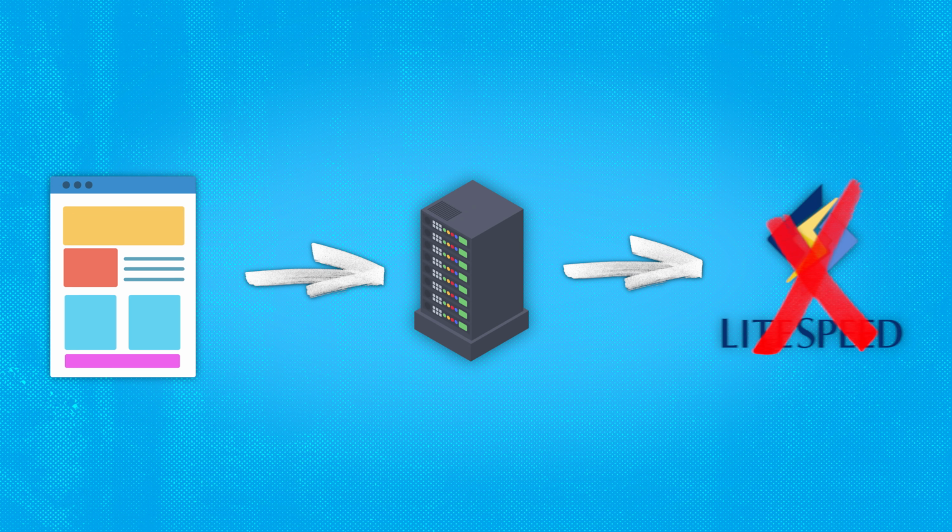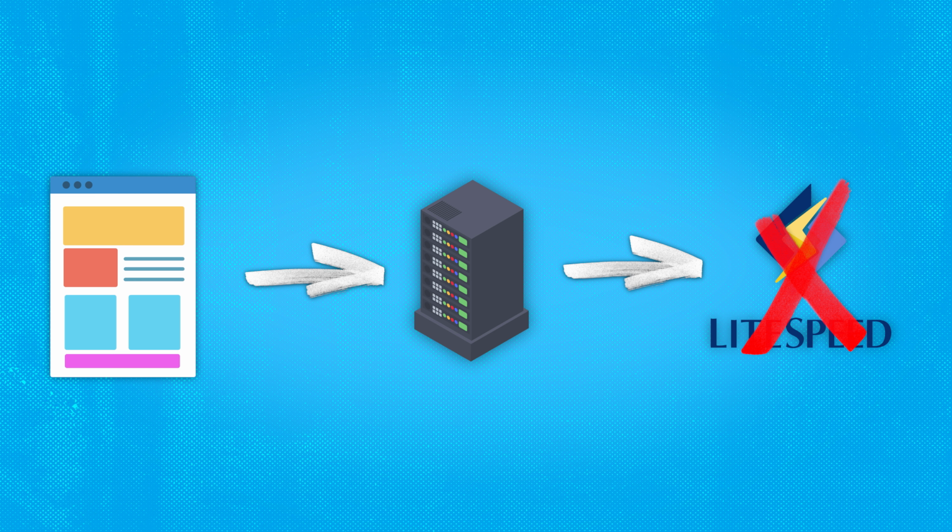For example, Lightspeed servers are the fastest of all the types, and you can download a special plugin called Lightspeed Cache that is built by the same people who made the server technology. This will even further optimize your website. If your website is hosted on a server that doesn't use Lightspeed technology, then you can use a different plugin, for example.